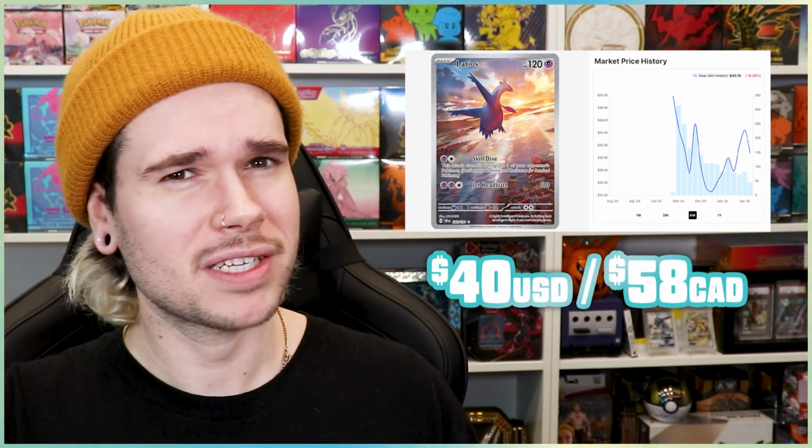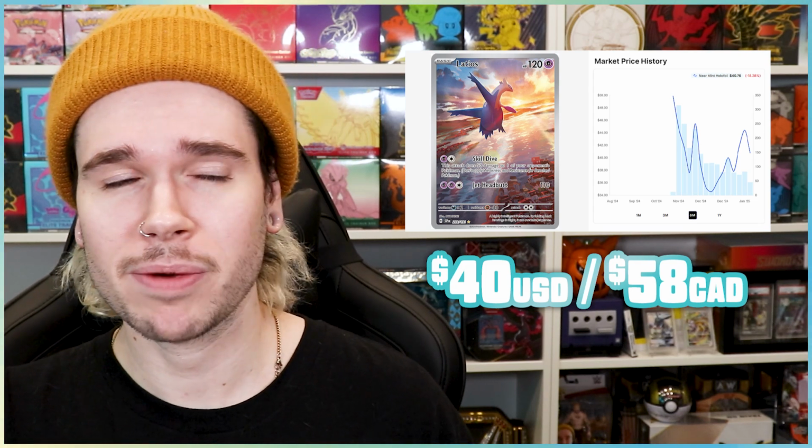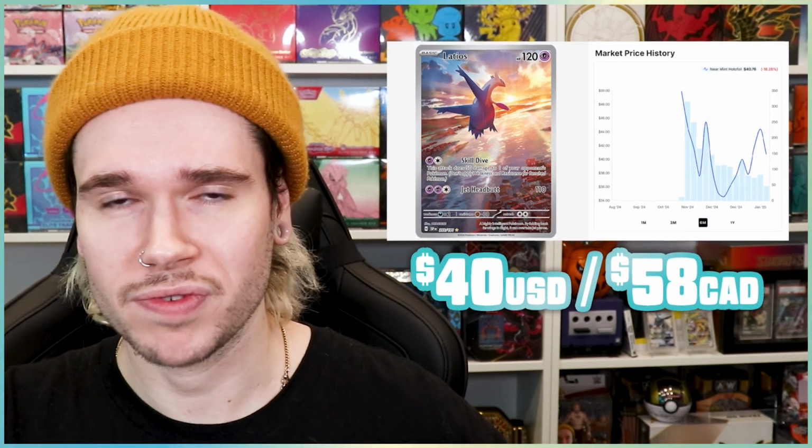Now, staying on Scarlet and Violet and illustration rares, I want to go with the Skarmory from Surging Sparks. A lot of people were talking about this card before the set released. Once it released, people kind of got distracted by Pikachu. A lot of the money and the value went towards those special illustration rares, and I guess the Latios card as well. Even though that one kind of spiked up and then just kind of dwindled away in value, it's still up there. I think it's still the most expensive illustration rare, but it's not as big as some of these other ones we've seen.